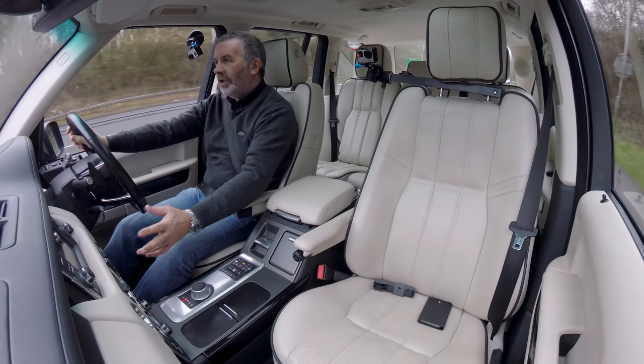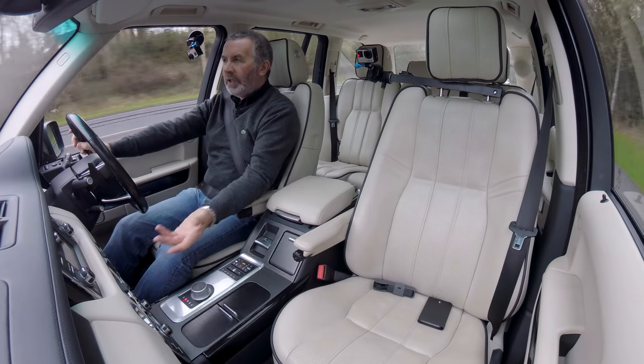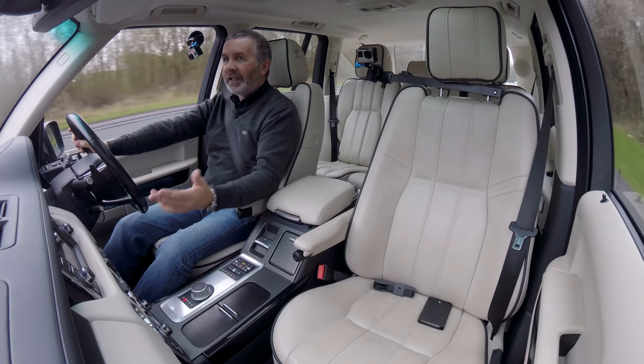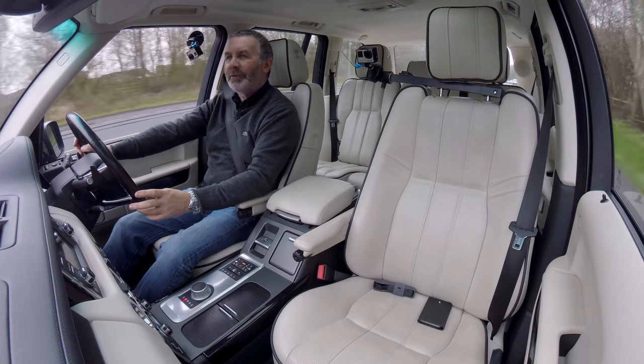So that's really good. Best thing about it, well, apart from being four-wheel drive in winter, is I usually use a Range Rover Sport, but we haven't got one at the moment. And this is a bit too big for me, just one person and my camera equipment.